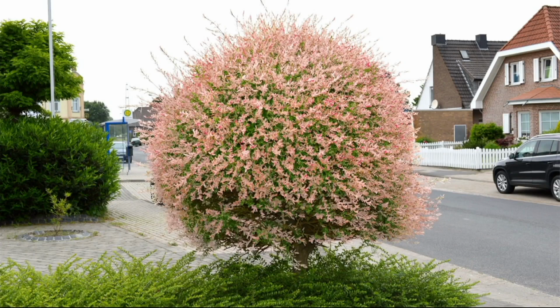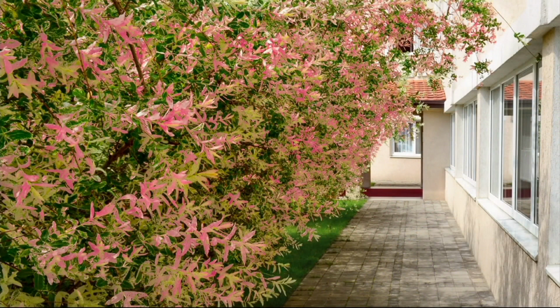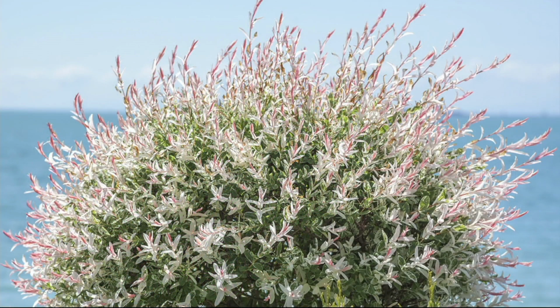Dreamy looking. Gorgeous. What would you like to underplant with this if you're doing it in the ground? Sun patiens underneath it are spectacular. We've got those coming up. In fact, I'm going to pull the tree over there so you can see what they look like together.